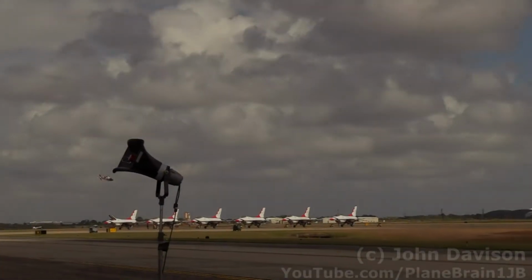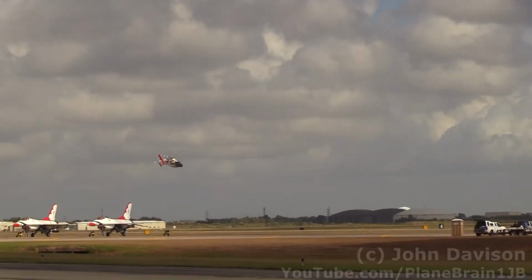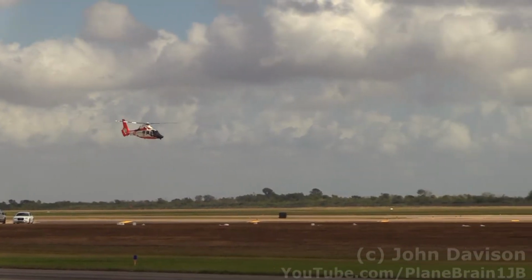Gentlemen, we direct your attention to front and center. Last year marked the 100th year of U.S. Coast Guard flying. Coast Guard has been involved in aviation since the beginning.